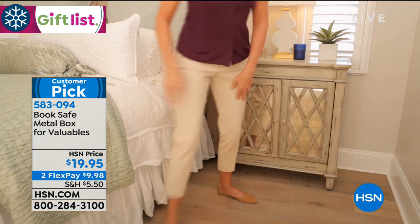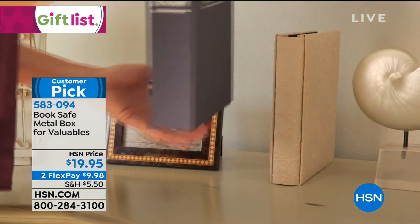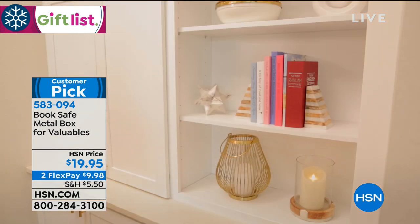If you are a salesperson, in real estate, anything like that, and you spend a lot of time in your car and you have a lot of valuables, throw this in the back seat. No one's going to look at it, no one's going to open it.